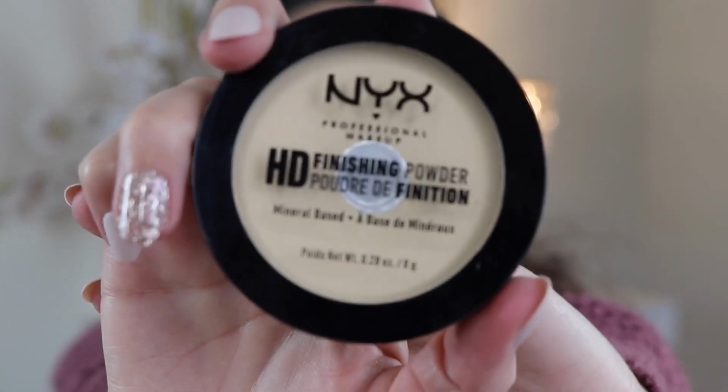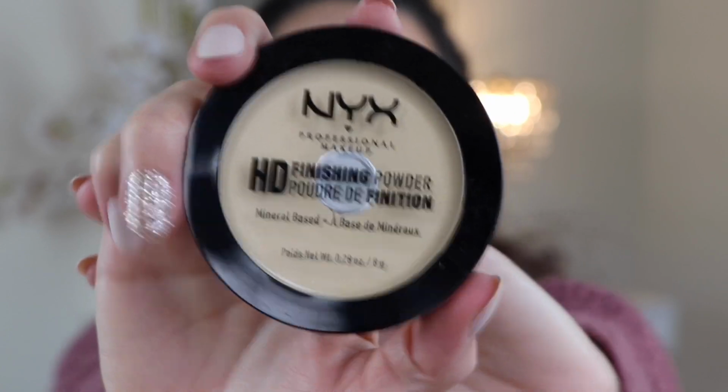This powder is incredible. I've been using this faithfully for the past 3 years now, I would say, and it's the NYX HD Finishing Powder. I get the shade Banana. It's super brightening. It does not oxidize. It does not settle or look cakey. It just looks so brightening.